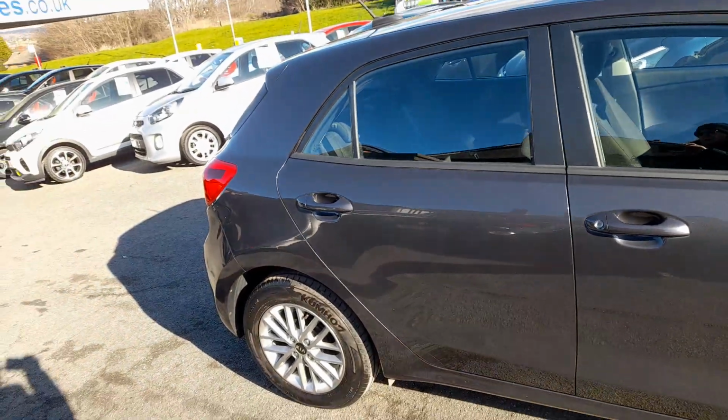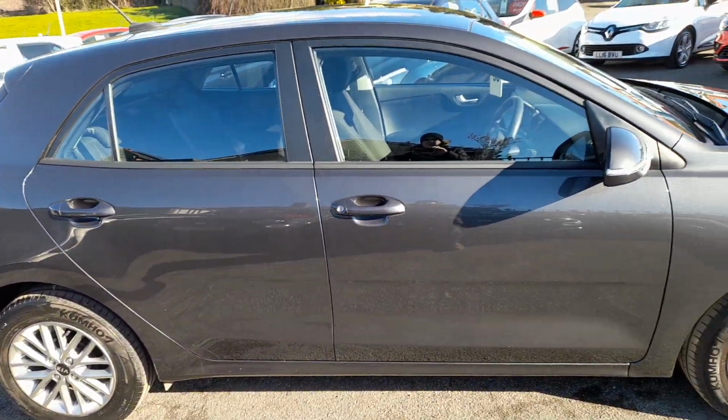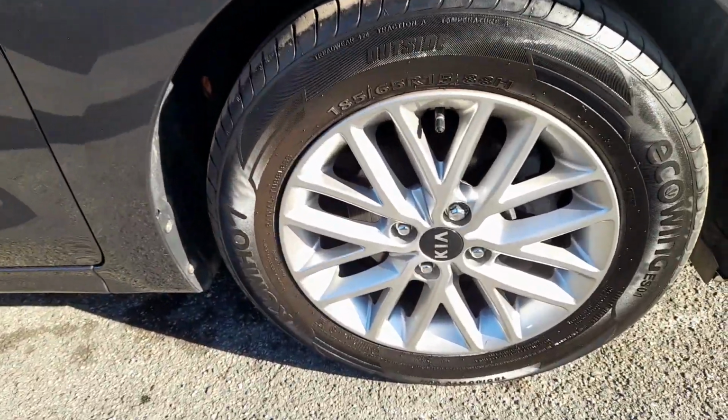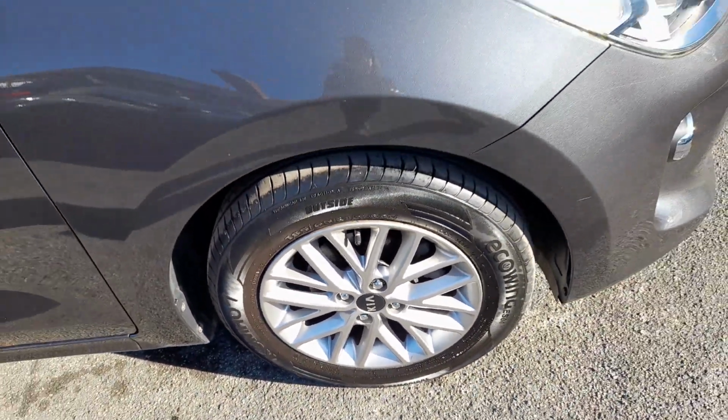moving back outside the car again. Driver's side front alloy wheel.